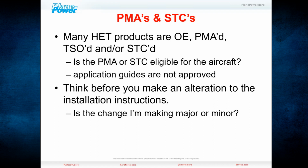Bottom line is you've got to do your homework before the installation to make sure that the PMA and/or STC is eligible for the aircraft, and that it does not affect any other STC installations that are already there. Remember, application guides are just what they say. They are guides. They are not approved data. So just because the application guide says, oh yeah, this will fit my Cessna, and you go to put it on and it doesn't fit, what's an application guide? Maybe you changed the engine in that Cessna.